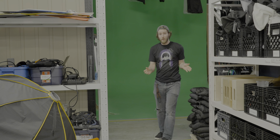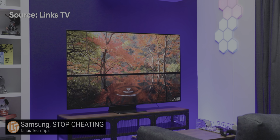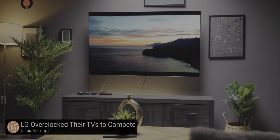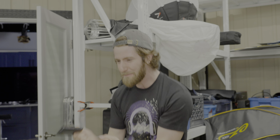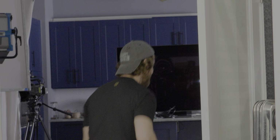In my search for the perfect TV, we already reviewed two of the hottest sets on the market, Samsung's S95B QD-OLED and LG's G2 W-OLED, but I couldn't bring myself to pull the trigger because I knew there was something better around the corner. Fortunately, the corner is this one.